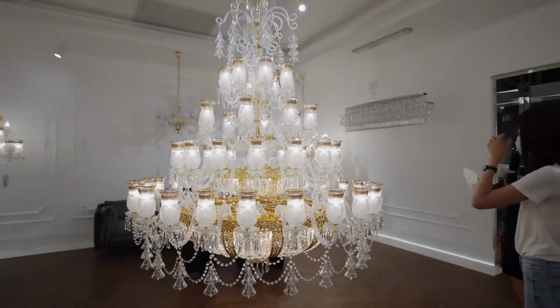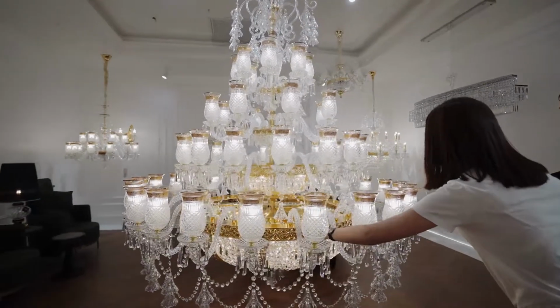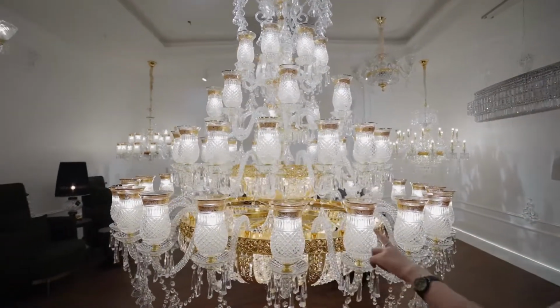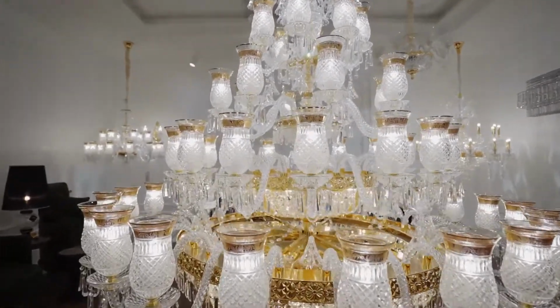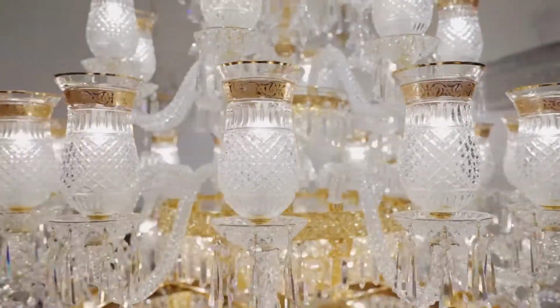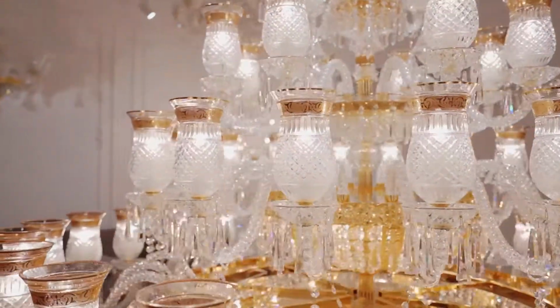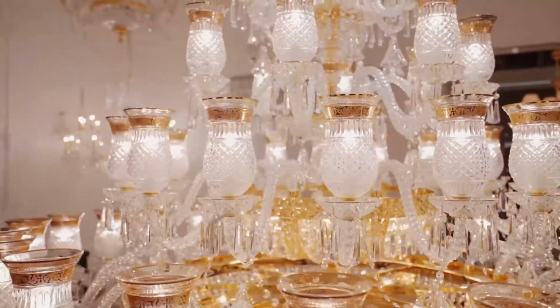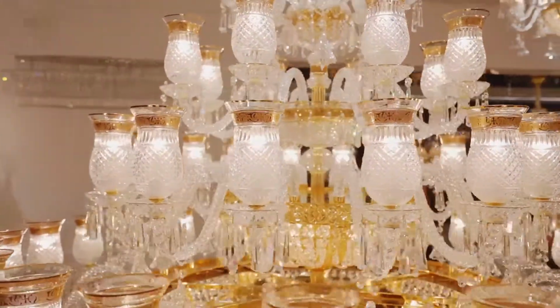Oh, this material is brass. Brass? Yes, and the plating is 24K gold. Okay, 24K gold. And the crystal is 24% PbO crystal, asphalt crystal from Egypt. That's cool.